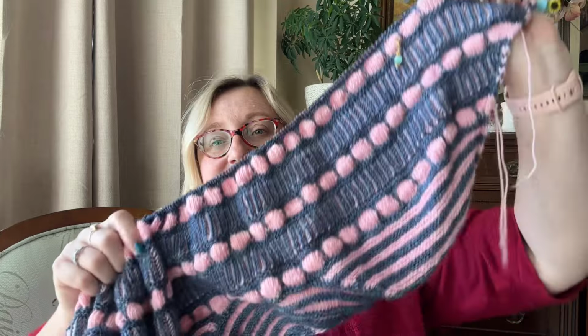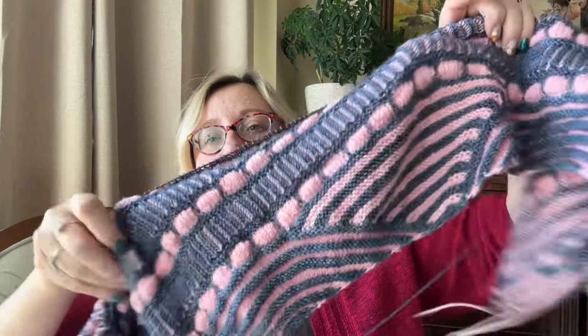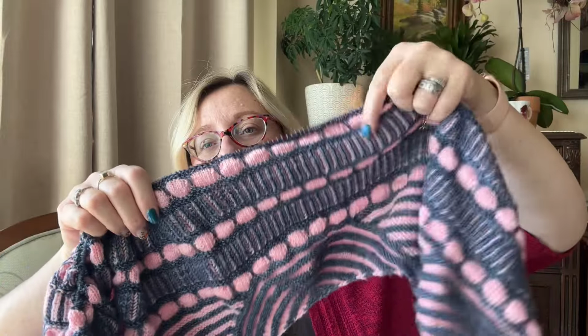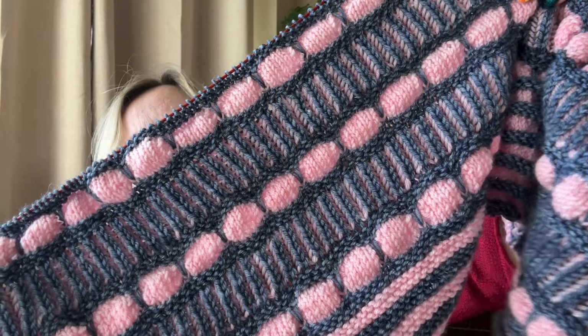So first off, I'm assuming if you're going to watch this section that you are okay with spoilers. And second of all, it doesn't include clue 3. So this is where I am. It's always so hard, it's big. So hard to show it. But I had so much fun doing the brioche.